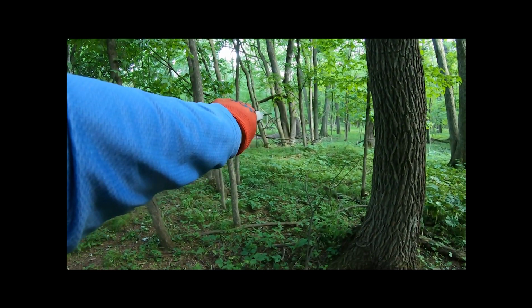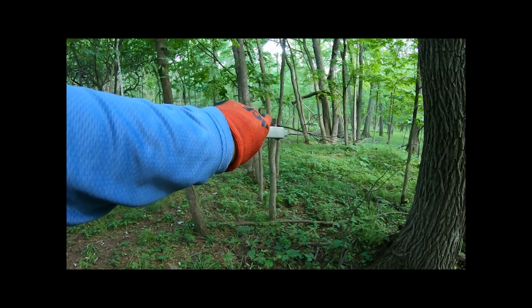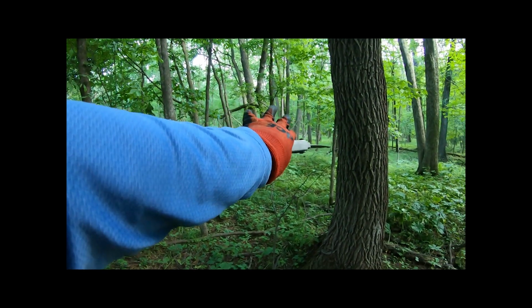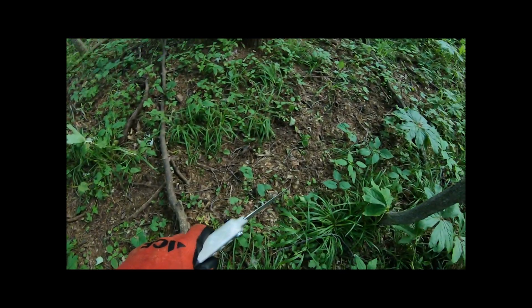Now there's a couple big trees. I came through a number of years ago and cleaned up some of these big trees along this fence line to help bring this fence line back up. I might come back through again in August, but look at the mosquitoes. Okay, but here's one big old trail.